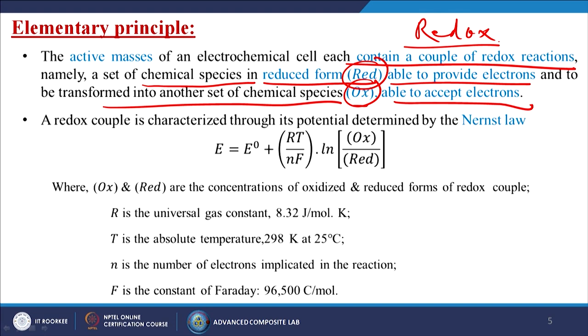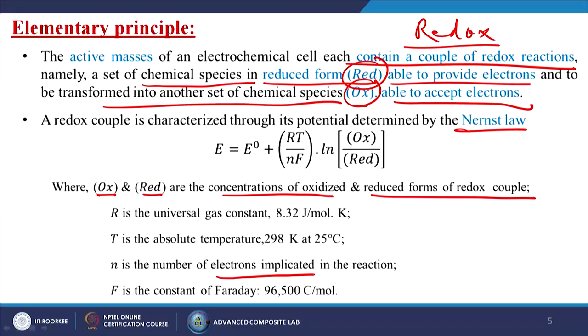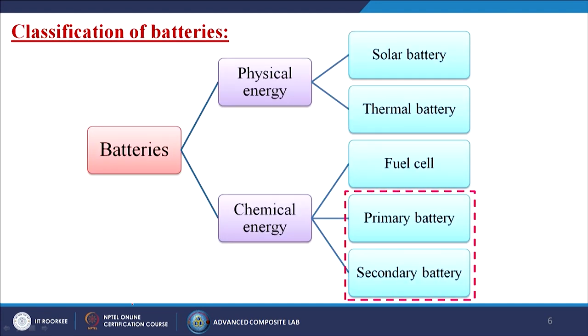A redox couple is characterized through its potential determined by the Nernst law, which is nothing but E = E0 + (RT/nF) ln(Ox/Red). In this case, Ox and Red are the concentrations of oxidized and reduced form of the redox couple. Capital R is the universal gas constant, which is 8.314 joule per mole Kelvin. Capital T is the absolute temperature, which is 298 Kelvin at 25 degree centigrade. Small n is the number of electrons implicated in the reaction, and F is the Faraday constant, that is 96,500 coulomb per mole.